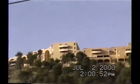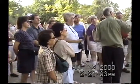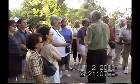The present name Granada doesn't come from the Arabic times. Granada was... Yes. This gate was the main gate of the Alhambra, built in the 14th century.